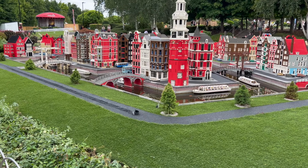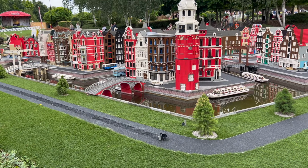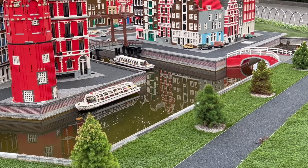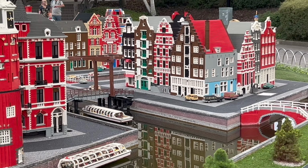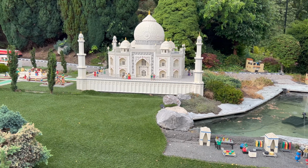And we have the Lego model city here. It's quite self-explanatory, really. It's just many famous landmarks and cities recreated in Lego. And they've got a few sort of animatronics in the sense that they've got moving boats, cars, and it looks really awesome. But there's the one skyline I couldn't see, and that was the Dubai one. So clearly they need to update that one.